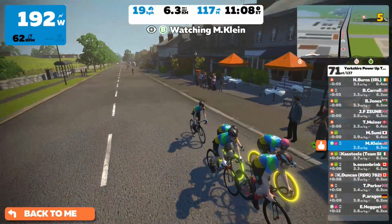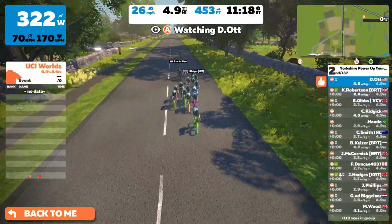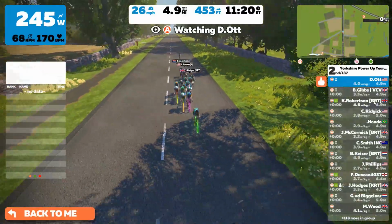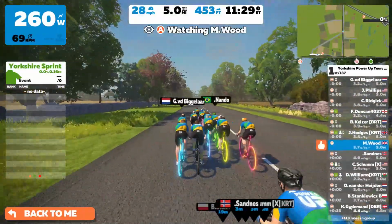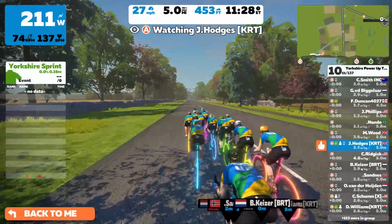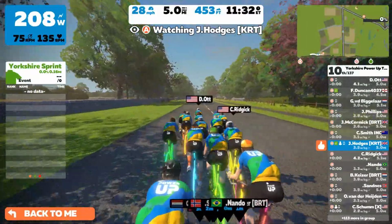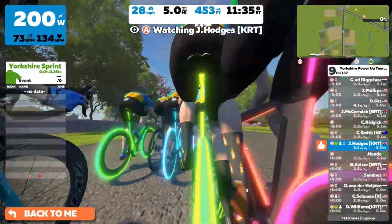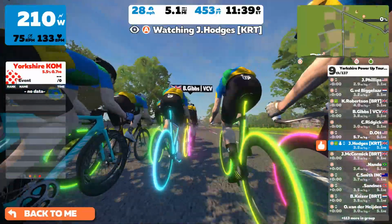Back in with the boys as they're looking at second place right now with Diot Robertson from BRT. And it looks like the gaps are forming a little bit behind M. Wood, just hanging out in the back here. Sandy's, Casey, Shum, Hodges. I believe on this flatter section of the course, nobody's going to be too interested in making any kind of a breakaway just as of yet. Going to wait for the next section of the course for any kind of a breakaway situation.